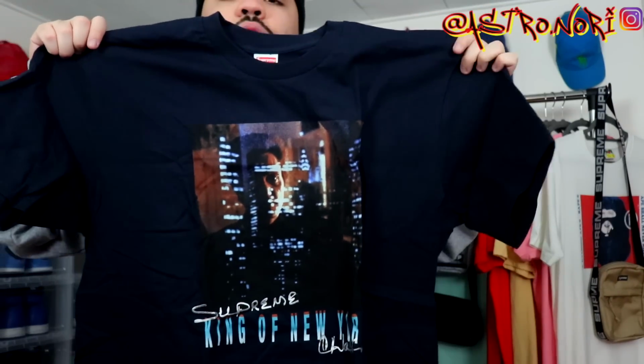Here we got probably one of my favorite tees that dropped. Right here we got this navy King of New York tee. This one go dummy. I honestly like the navy colorway because the blues definitely go with the navy perfectly. This one go hard right here, bro. Whoever slept on this tee is gonna regret it as the years come. Trust me on that. This is a fire piece.